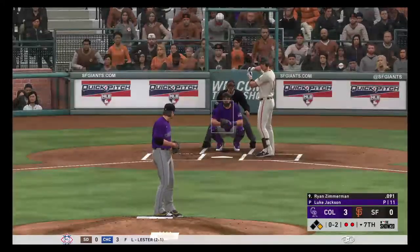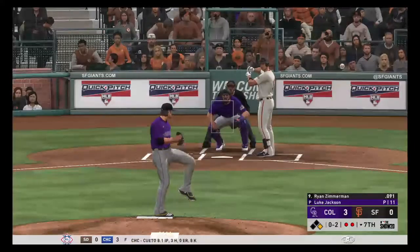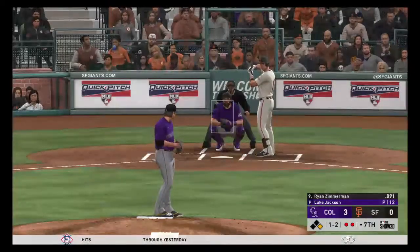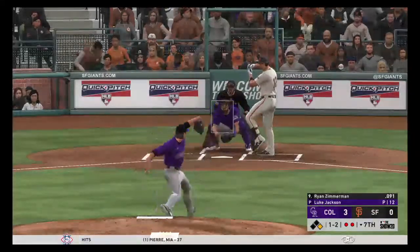Zimmerman, a veteran at 35 years of age. He was taken in the very late rounds during the 2005 draft. I know this guy wouldn't go into the category of superstar, but to grind out the career he has being drafted where he was, my hat's off to him.